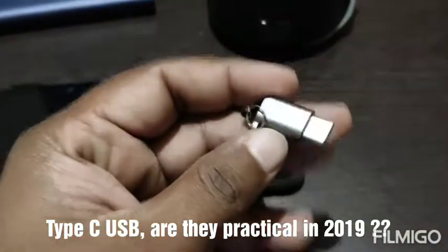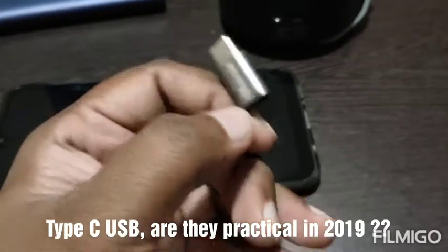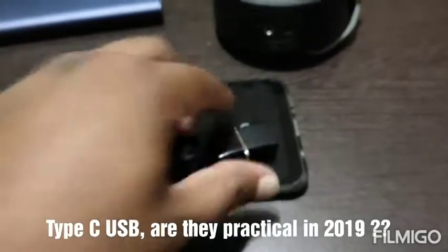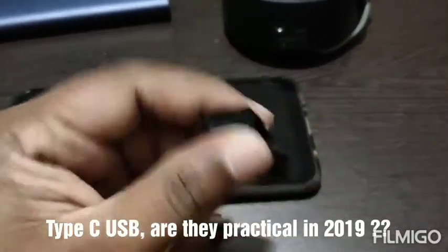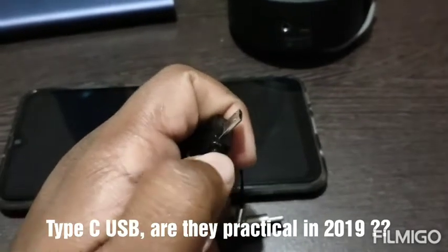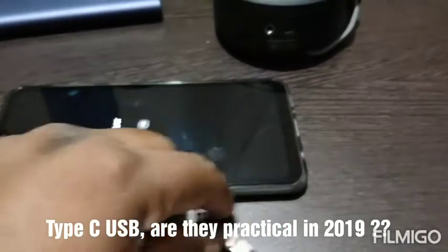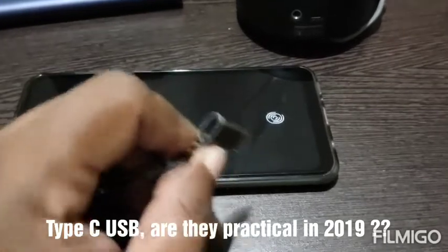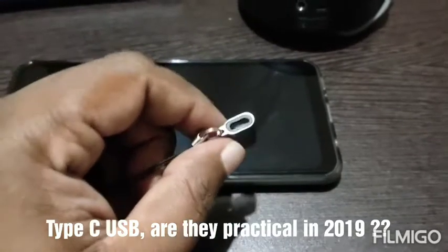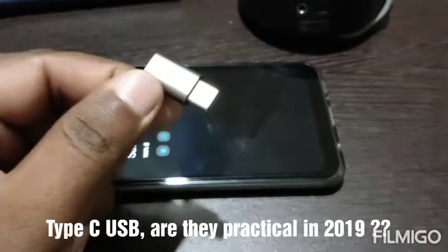So then I purchased this small thing. The price was 270 or 280 like that. I purchased this thing and I put it like this. Even this OTG also, see, nowadays these Type-C OTGs are there. So this is the OTG I was using. Then I put this connector here so that I can use this pin for charging as well as for data transferring. That's the one advantage and disadvantage. In case you forget to take this thing, you'll get stuck.